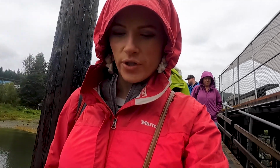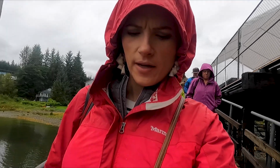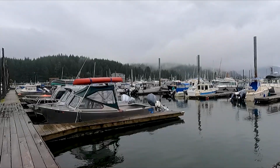It's not raining so hard here, which is good. We're at a place called Auke Bay, I think they said. We've already seen a bald eagle, so that's a good start. I'm trying not to slip and fall on my butt.